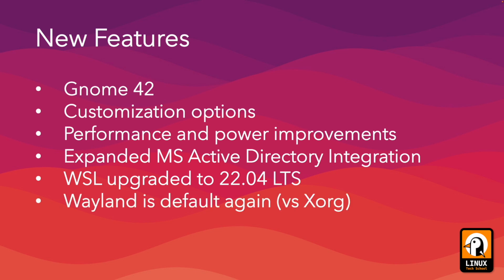And Wayland is default again. In Ubuntu 22.04, Ubuntu switches again to the Wayland display server by default. However, it will be limited to systems without NVIDIA graphic cards because at the time of release, due to some known issues, it was not put together for these GPUs.